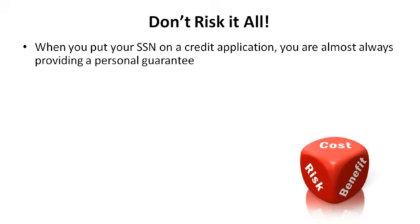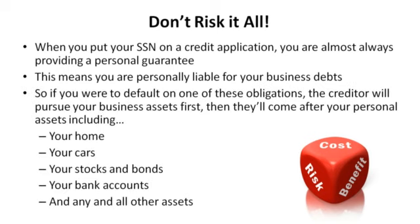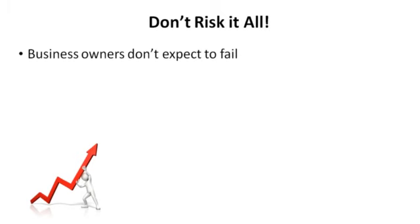When you put your Social Security number on a credit application, you are almost always providing a personal guarantee. This means you are personally liable for your business debts. So if you were to default on one of those obligations, the creditor will pursue your business assets first, then they'll come after your personal assets, including your home, your cars, your stocks and bonds, your bank accounts, and any and all other assets. Business owners don't expect to fail, but unfortunately, 90% do fail.